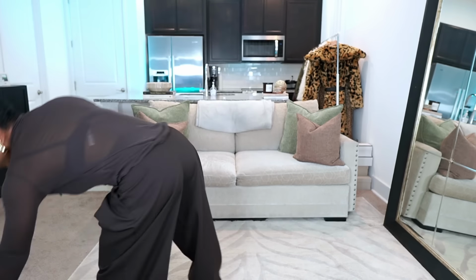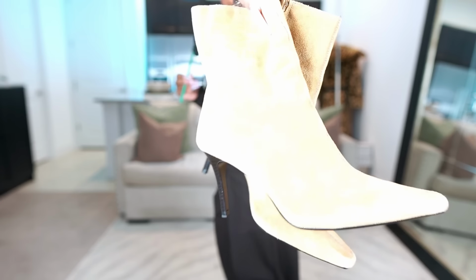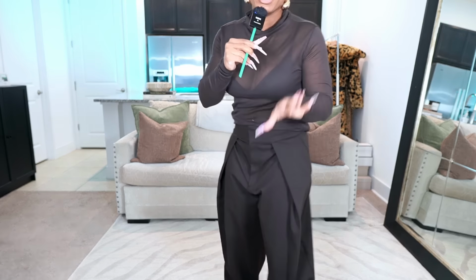Then I think what I'm gonna do, I'm gonna add these. Dang, this is a whole Zara look, but I like these Zara boots. Real cute. They're like a camel color. Okay, you could wear them like this, right? Put the boot with it. The camel color looks good with the brown. It's cute or whatever. But to style it versus simply wearing it, this is what I would do.